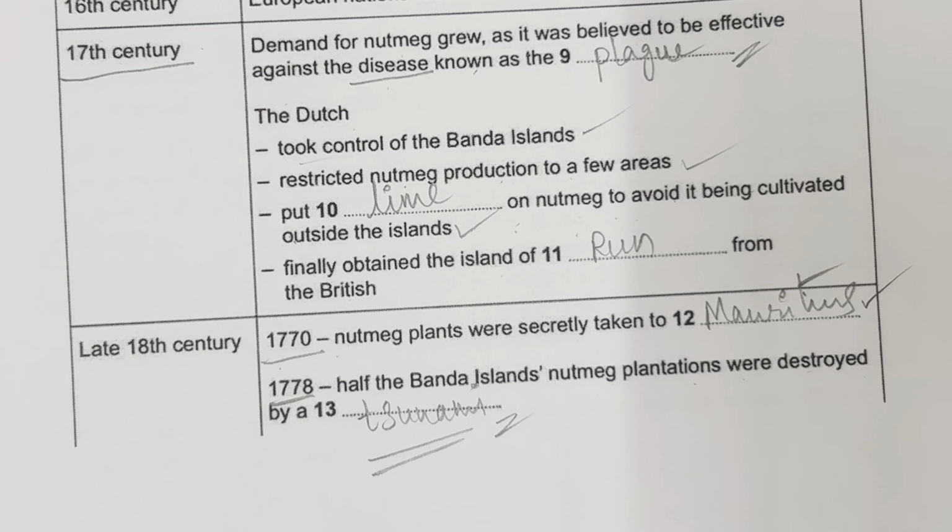So this is the end of the first passage of test 1, Cambridge 15.